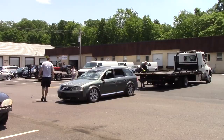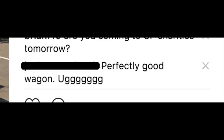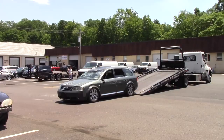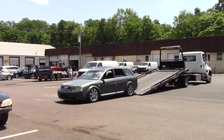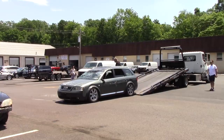Now, before I go any further, one quick point. When I posted images from this event on my Facebook and Instagram pages, some people got angry that I destroyed a perfectly good running all-road. When I say some people, I mean used Volkswagen and Audi enthusiasts, who are the most sensitive, delicate people in the history of wheeled transportation. Really, this all-road had major engine issues and hadn't run for almost 2 years, so the owner was using it for parts and he was selling it to the crusher anyway. But this seemed like a more fun way to go.